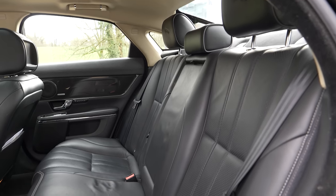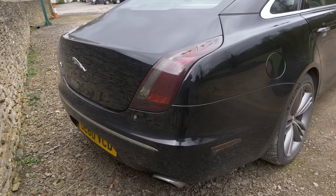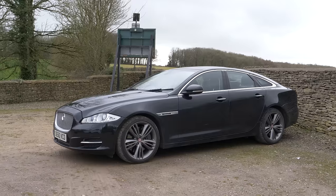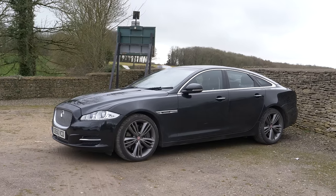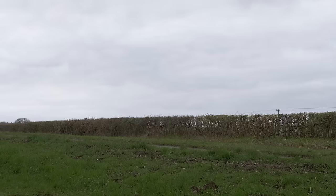Now, I must confess that I'm not entirely on board with the styling direction that they chose for this car. The front end looks great, but the rear just never quite worked for me. They've tried to do this whole coupaloon thing, which became very popular in period, the CLS, the Audi A7, all that sort of stuff. But I think this car's just a little bit too big to pull that off.